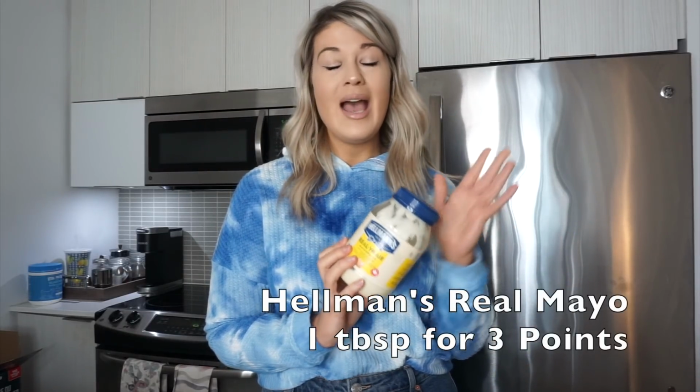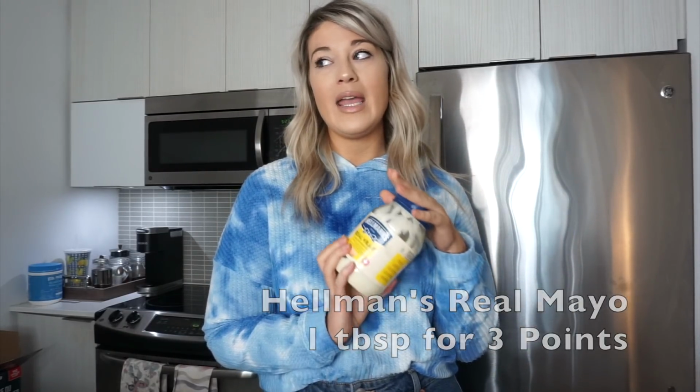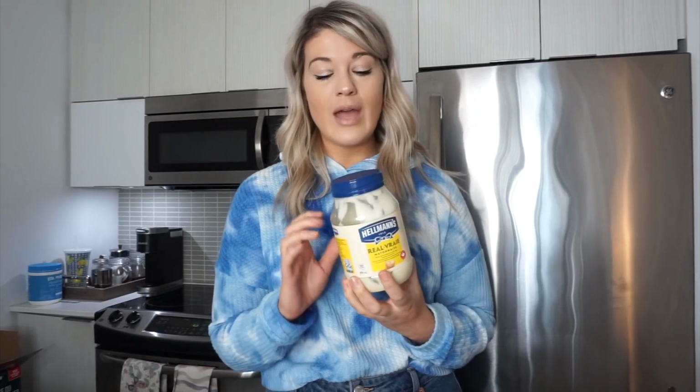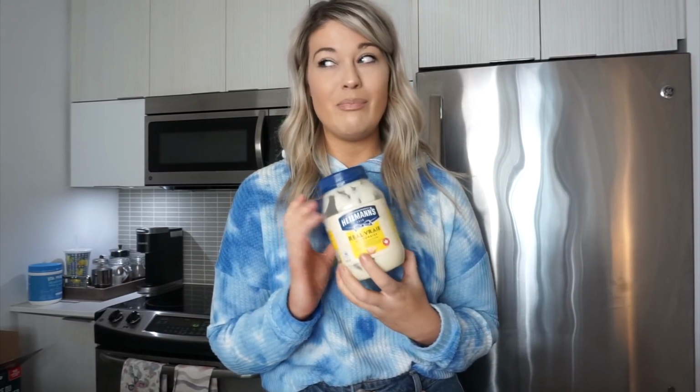And then I'm going to use Hellmann's regular mayo. I do not like light mayo. Sometimes I will buy it just to try and use it and lower the point value, but I don't actually use that much. I still count it as the tablespoon worth. So that'll be 3 points for this, but it's worth it because honestly, that's a part of the flavor of the sandwich that I love.